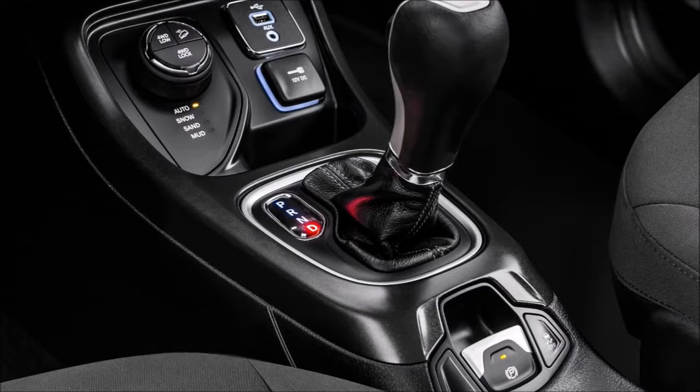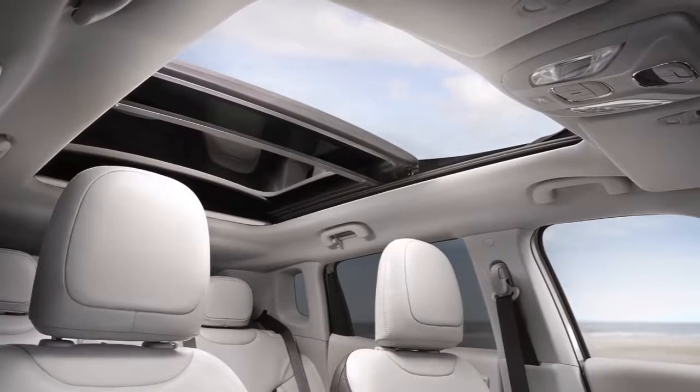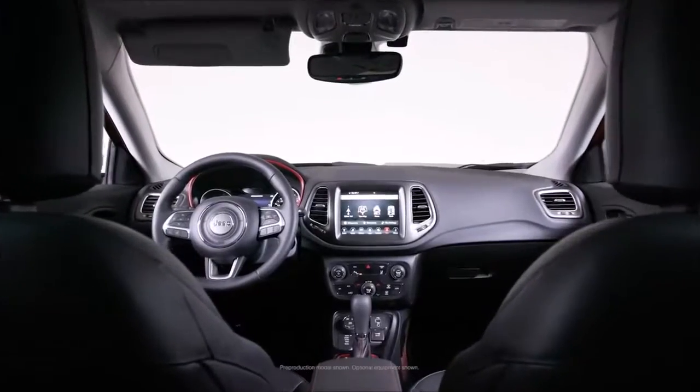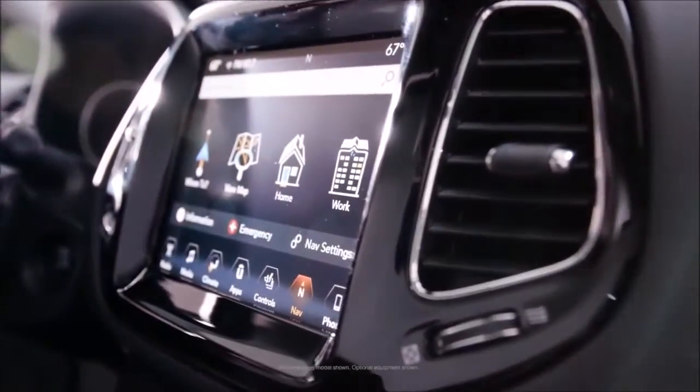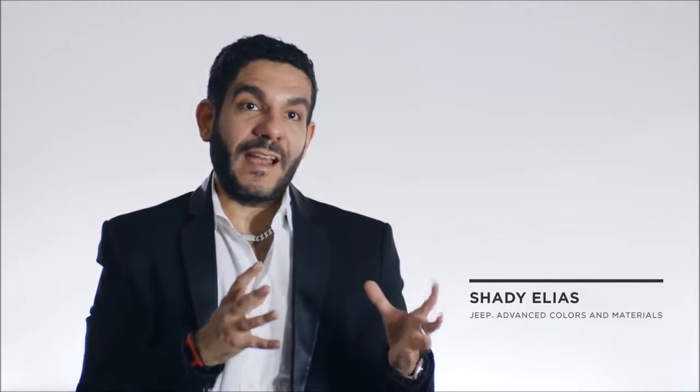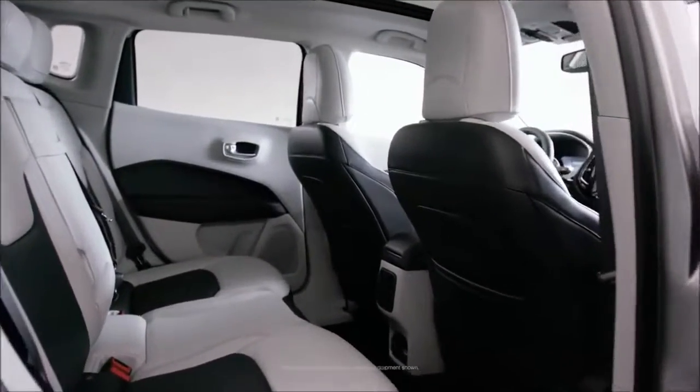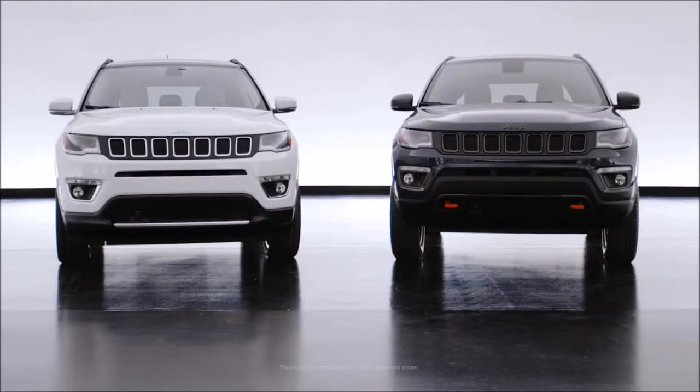It has some key signature elements. There's a key line that sits on top of the instrument panel. The trapezoidal element that anchors the center stack, that frames the touchscreen. That is very, very characteristic of Jeep interiors. We try to have a balance between fun, active, as well as a luxury and refinement. There's a good sense that the interior and exterior are working well together as a cohesive design.